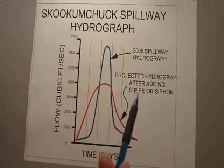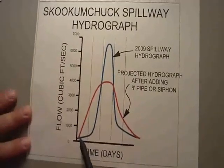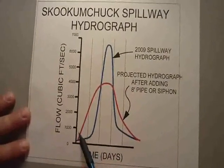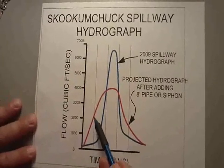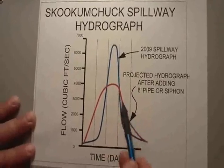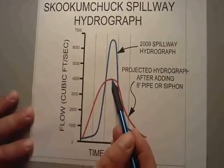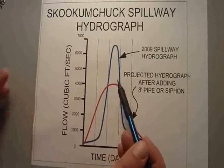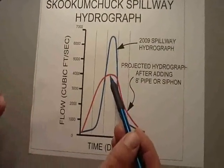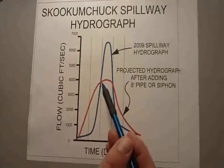What I'd like to do, or what I'm hypothesizing should work, is if we could start our flow earlier following this red line by coming through an 8-foot diameter pipe, the flow should not go up as high, and it should tail off, and hopefully we can have almost 3,000 cubic feet per second less flowing through the river. That's the hope, and that's what we hope to test with our hydrograph contraption.